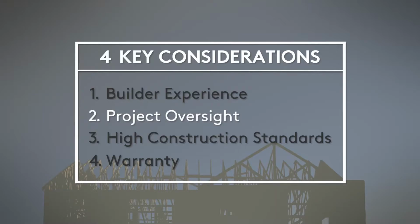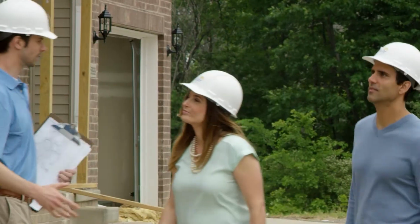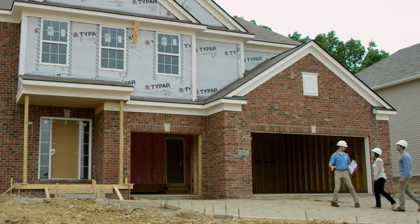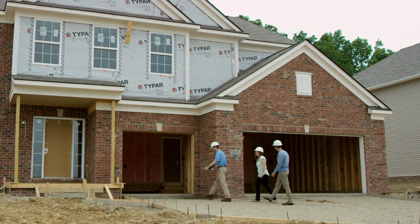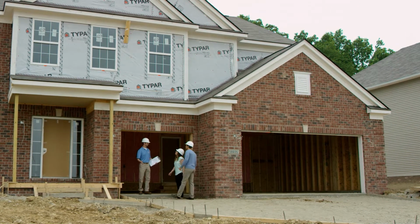Next is project oversight. Before building your new home, the builder should outline the process for how the project will be managed, including who to contact with questions. Ideally, you'll have one highly trained person that you can be in constant contact with to avoid miscommunication. They should touch base at regular intervals and allow you the opportunity to see progress at key points in the construction process so that you can efficiently track the progress of the house.